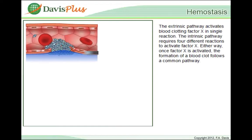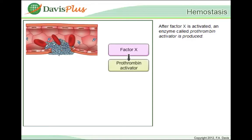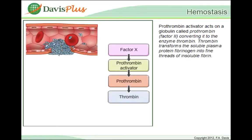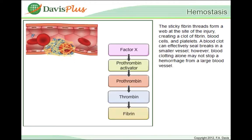The extrinsic pathway activates blood clotting factor X in a single reaction. The intrinsic pathway requires 4 different reactions to activate factor X. Either way, once factor X is activated, the formation of a blood clot follows a common pathway. After factor X is activated, an enzyme called prothrombin activator is produced. Prothrombin activator acts on a globulin called prothrombin, factor 2, converting it to the enzyme thrombin. Thrombin transforms the soluble plasma protein fibrinogen into fine threads of insoluble fibrin. The sticky fibrin threads form a web at the site of the injury, creating a clot of fibrin, blood cells, and platelets. A blood clot can effectively seal breaks in a smaller vessel. However, blood clotting alone may not stop a hemorrhage from a large blood vessel.